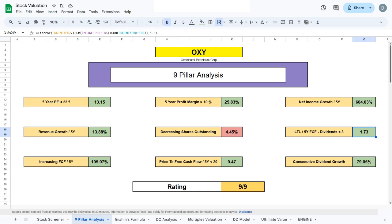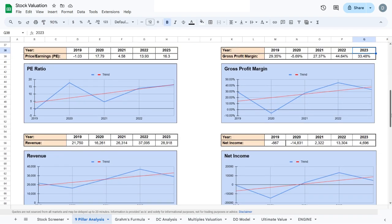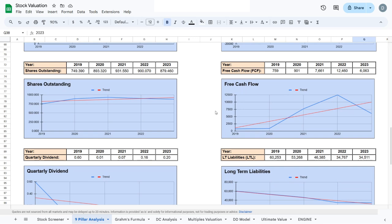1.73. So if we scroll down to the financials, we can see that the PE ratio has actually been rising over the past 2 years, but over the past 3 years it has been sitting at the values we want it to be sitting at. We can see that the gross profit margin has actually been rising as well, rising from about 29% to about 33% in 2023. Now, the net income and the revenue are both rising, shares outstanding are increasing as well, which I don't really like. But I can see that from 2022 to 2023, they have actually bought back some shares, so that is great. We can also see that the free cash flow is increasing very nicely.